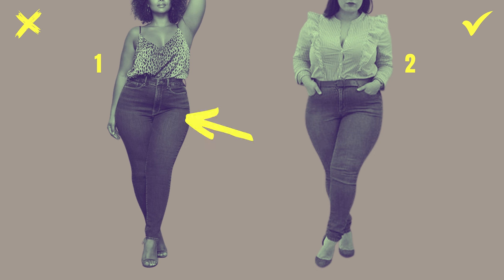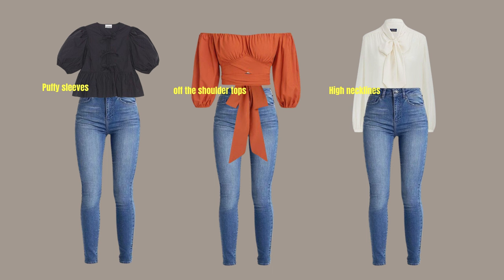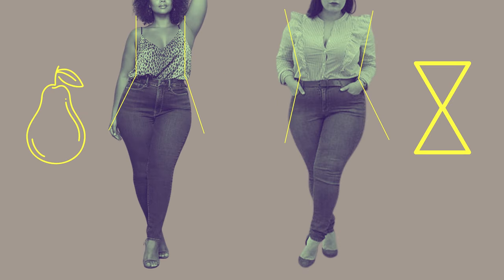And I see a lot of advice out there suggesting that women with curvy hips should avoid skinny jeans, but I disagree. And I will explain why. With the right styling approach, this is actually possible. Yes, skinny jeans accentuate your hips, but if you pair it with the right top, you will create a balance between your shoulders and your hips, giving the illusion that you have an hourglass body type.